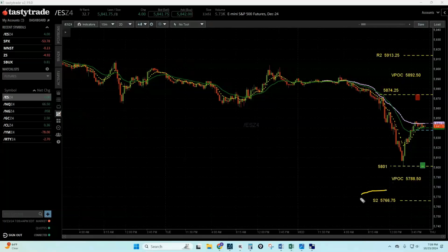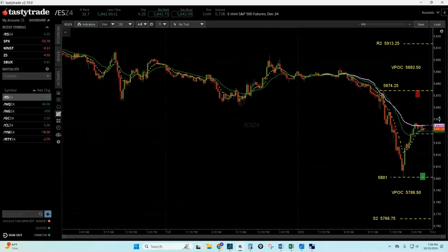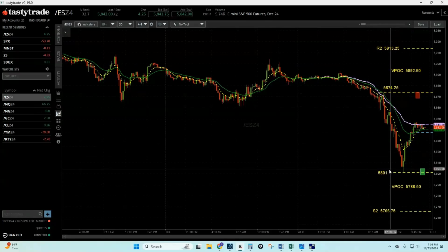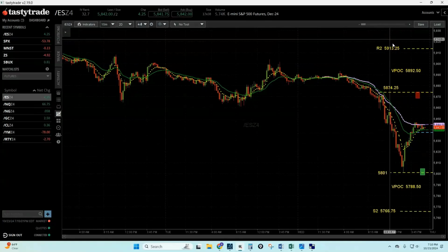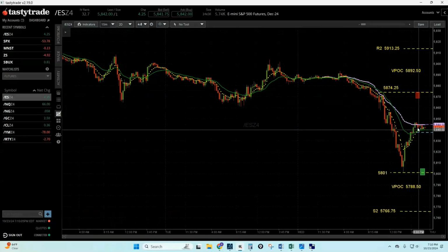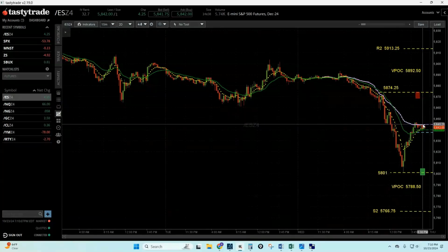I also give you what's called pivot points. I'm not going to get into the nitty gritty. If you know what a pivot is, great. If you don't, don't worry about it. You'll learn about it. But for instance, the blue line is a point of control. The green is the pivot. And then we have S2, S3, R2, R3 if we need it, and they come in and are very, very helpful. We also have the VWAP, which is this purple line here.